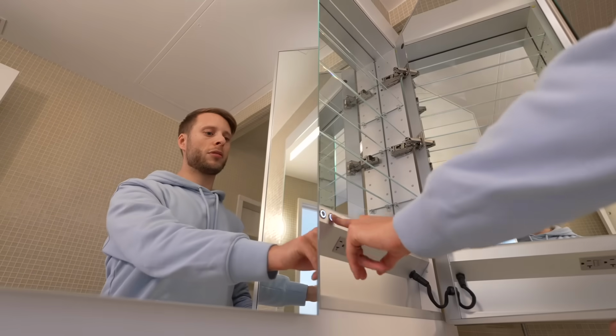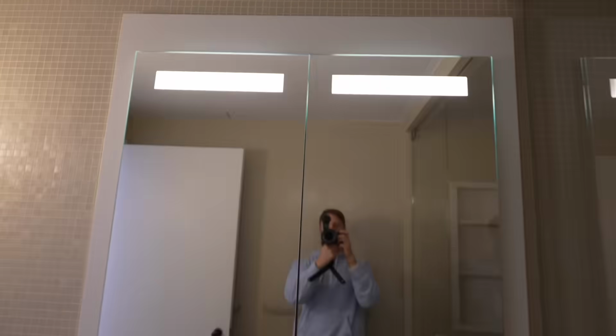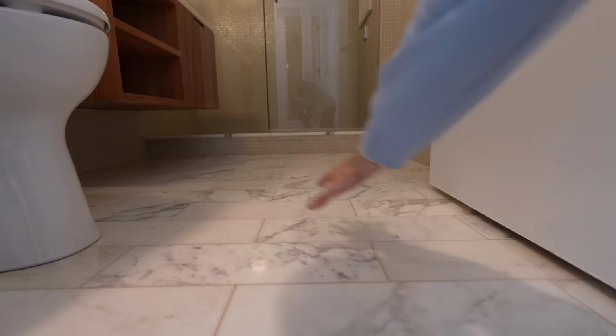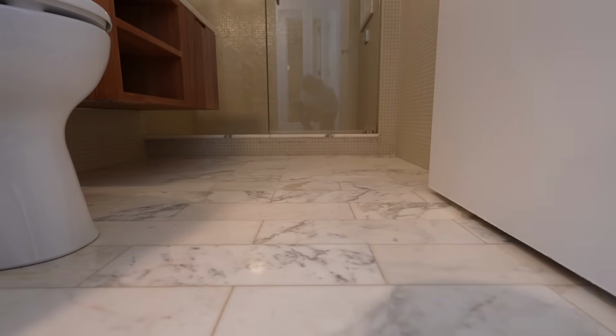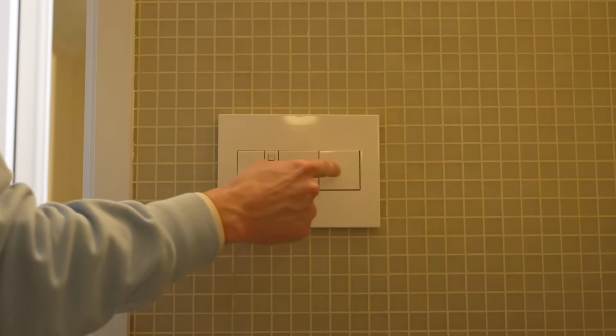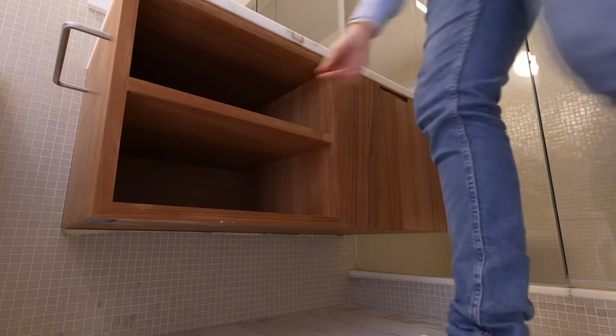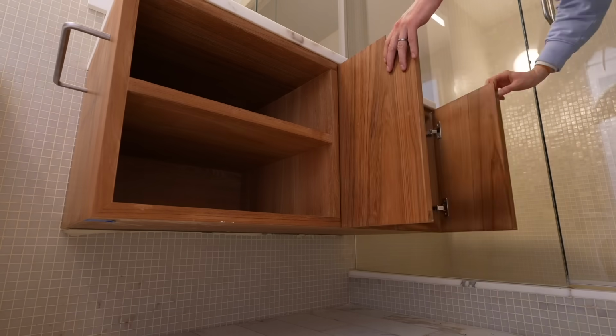Do these light up? These buttons do. Oh, the lights are on the top, not on the sides. The tile in here also has a much fancier feel to it. And we've got something else in here. We've got the lights, which are on a dimmer, but there's also a warmer. One of these is a warmer. Storage in here, we got this cubby for stuff, little cabinet.